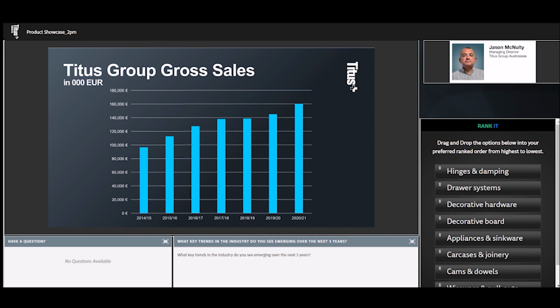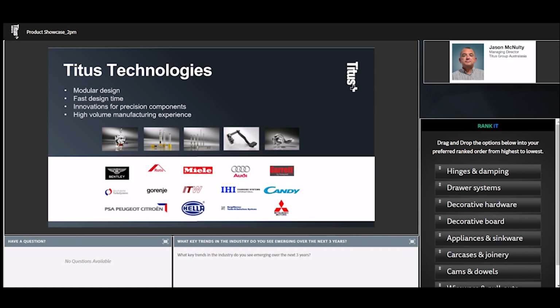So how do we get there? Well, we've had significant growth year on year, peaking at €160 million for 2021 from an initial standpoint of €95 million in 2014. And as I said there, Titus Technologies, which is another stream to the Titus Group, and that's just one or two of our key customers. As I said previously, Bentley, Peugeot, Mitsubishi, you know, most of the turbochargers that you use on the engines generally have been die-casted on a Lama caster.